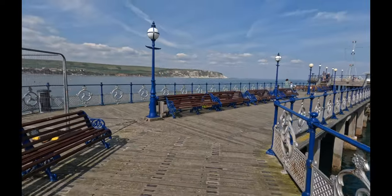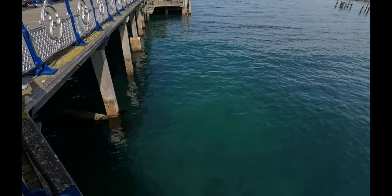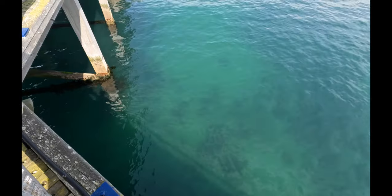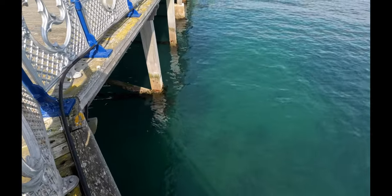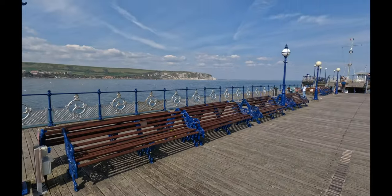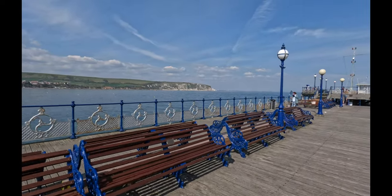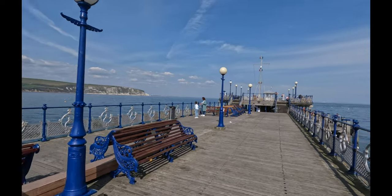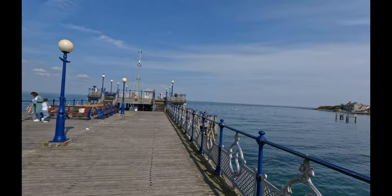That was good. Oh, look at that. See how clear that is now. Look at that. That's lovely, isn't it? Yeah. And that's why we always come diving down here, because it is ever so clear. And there's a lot of fish, isn't there? Yeah. And the kids love it as well. Yeah, you go crabbing, fishing and diving.